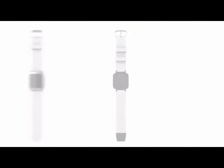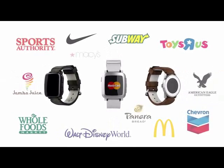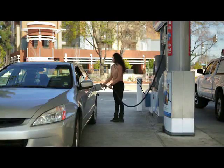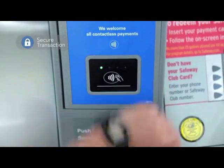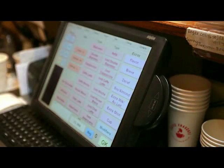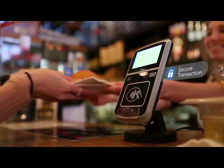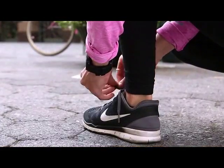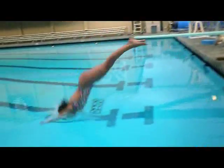Pagari was designed from the ground up to combine effortless contactless payments in an elegant form factor that's nearly indistinguishable from standard Pebble straps. It enables hassle-free payments at millions of retail locations worldwide and makes paying for things a whole lot easier. When you see this, just do this, and you're done. No credit card, no swiping, no signing, and you never have to pull out your phone. Pagari is a completely phone-free solution that lets you move freely throughout your day, however you live.